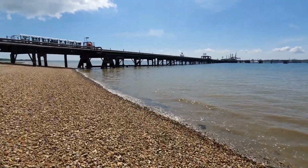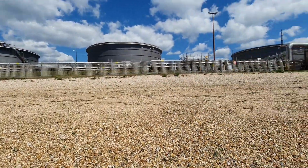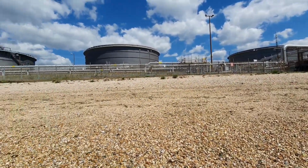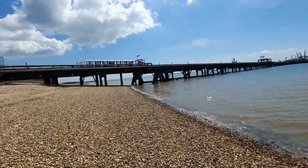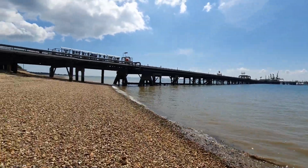A bit of a whiff of crude oil, but nothing overpowering. I don't know if it's even doing anything. I can't hear anything. There's no plumes or anything. Maybe they don't really do much on a Sunday. Maybe they only work when there's a boat there. I don't know.